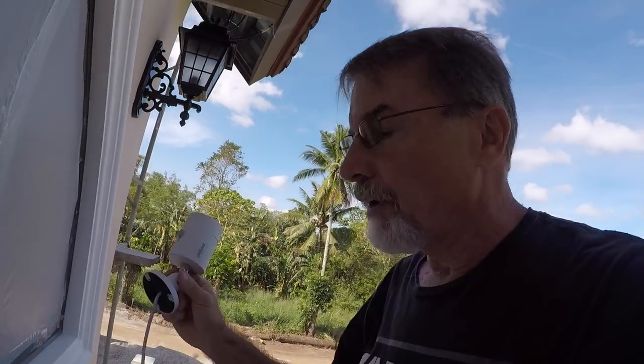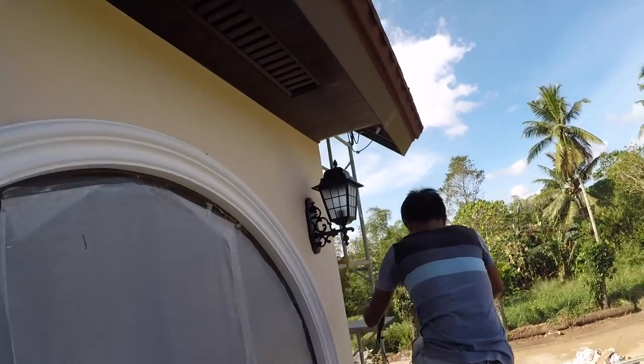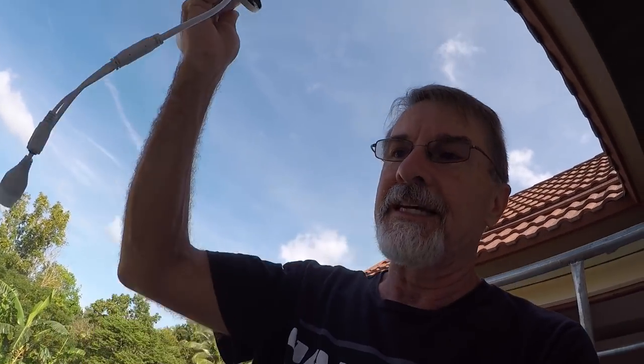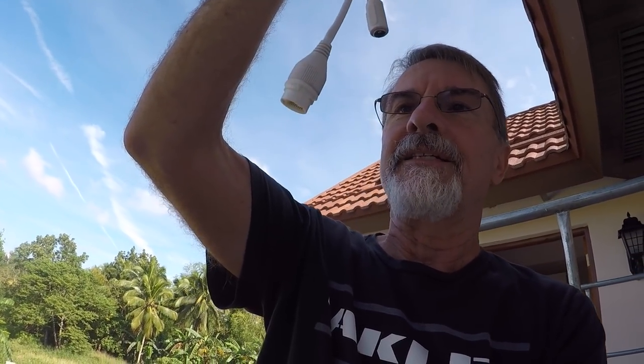So right now what we're doing, we're going to cut the holes, the permanent solution for the CCTV camera that's going to be connected here. You have to be careful when you're doing the disconnect of this portion of the cable, because if you pull it, you can actually break the connection inside there. There's a method to pulling this off.